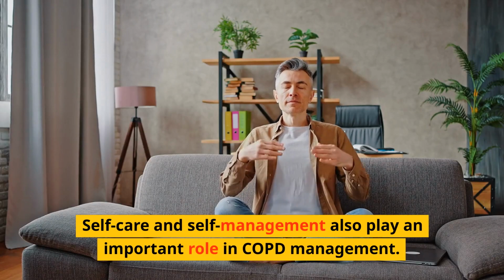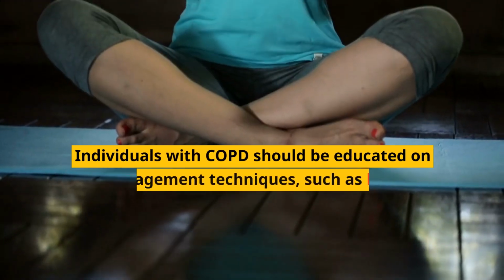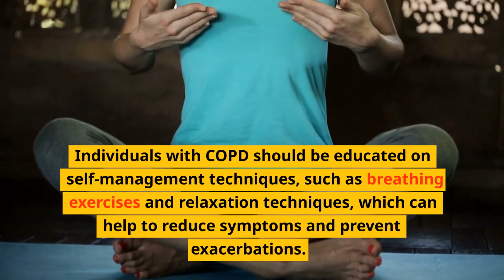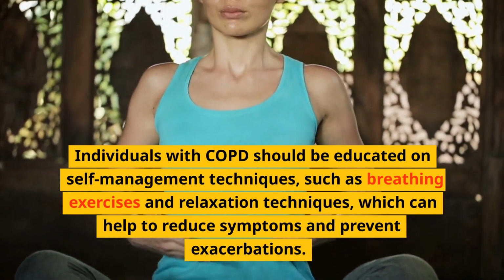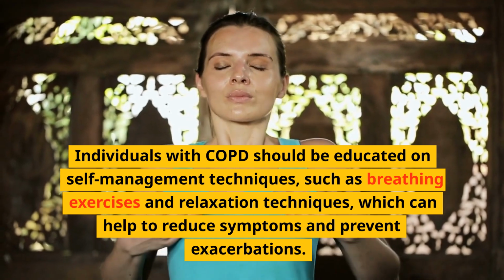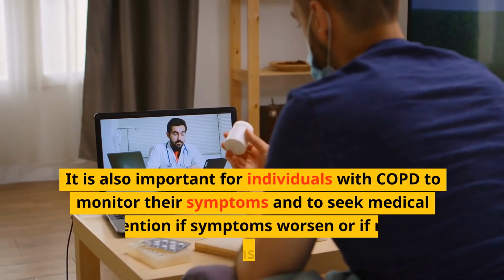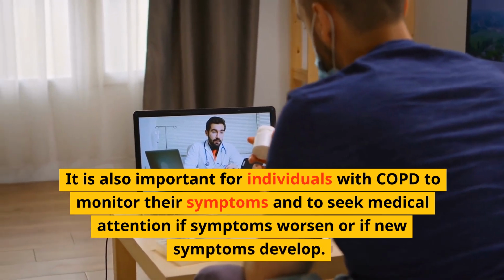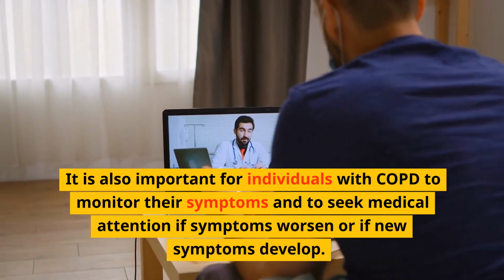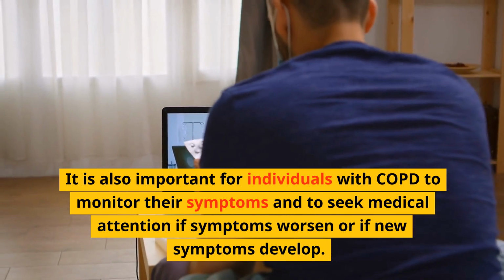Self-care and self-management also play an important role in COPD management. Individuals with COPD should be educated on self-management techniques such as breathing exercises and relaxation techniques, which can help to reduce symptoms and prevent exacerbations. It is also important for individuals with COPD to monitor their symptoms and to seek medical attention if their symptoms worsen or if new symptoms develop.